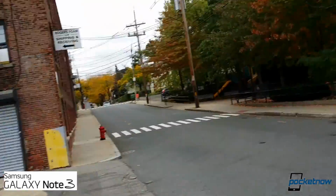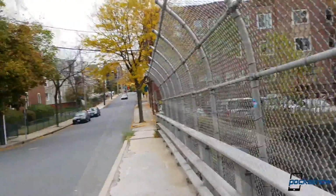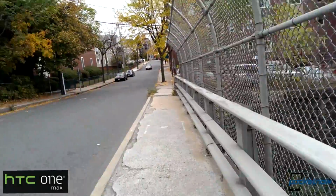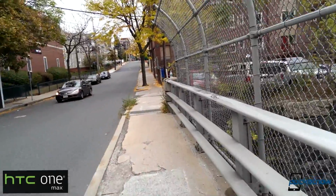There is no accessible setting in the video settings for stabilization on the One Max. So I believe that's automatically enabled. Just doing a little walking shot here.